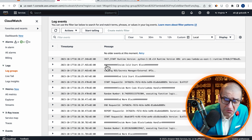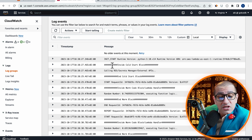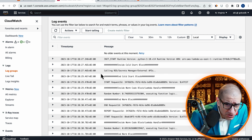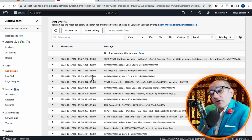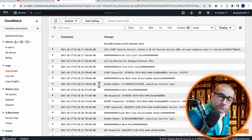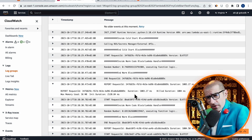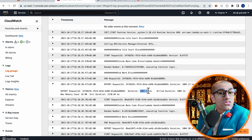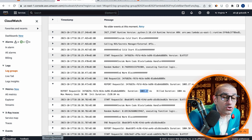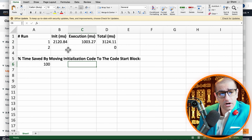Here, you can see when we first executed our Lambda function, it started by executing our cold start block. After the cold start block execution was complete, it went into our Lambda handler or the warm code block and printed the random number. Now let's look at the execution report for our first run. It took 1003 milliseconds to execute the warm code block and 2120 milliseconds to execute the cold start block.